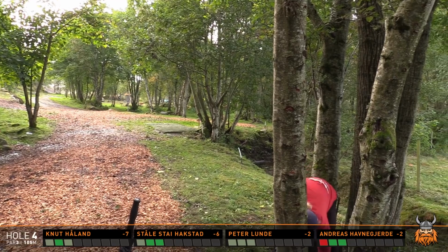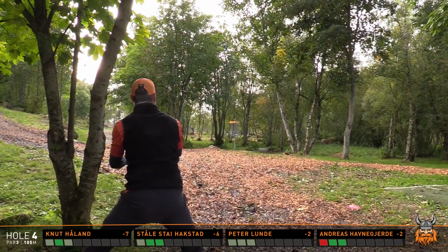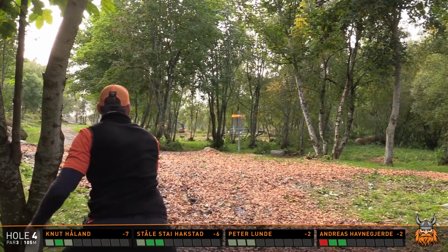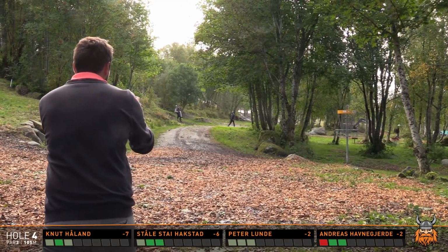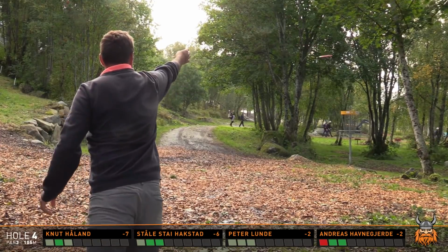Peter, I think, hits off the trees. I don't know. It kind of looked like he hit the basket there, but I think it was just a little bit right. Yeah, I believe it hit the tree and almost bounced back to the basket. It was a good one. You've got to call those bank shots, as Ståle is a little bit left on his putt.